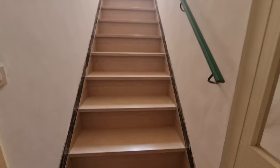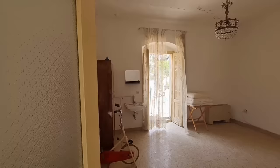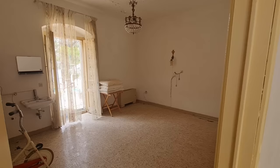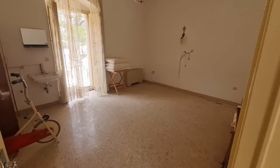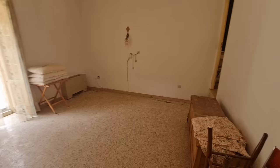Let's go up these marble stairs. So what could we do up here? Well, this is almost crying out to be another bedroom. It could be another bedroom easily. Again, vaulted ceilings, don't know if you can see that. I'd be tempted to put a small corridor in here, which you could easily do, because that goes to the roof terrace. So yeah, I would have this as a bedroom.